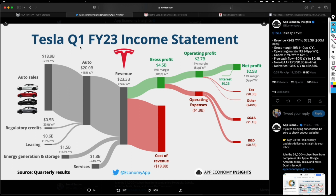In this case, we are looking for the Q1 of financial year 2023. We are looking at the income statement. Basically, the income statement shows us how the money came in and how that money ended up, whether it's a net profit or a net loss for a company. Remember, personally, I prefer to invest in companies that show a net profit, but not all companies show a net profit, and also not all investors are looking for net profit.